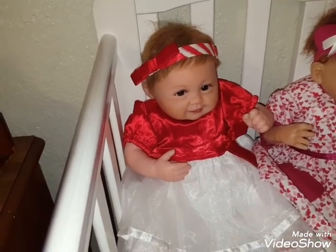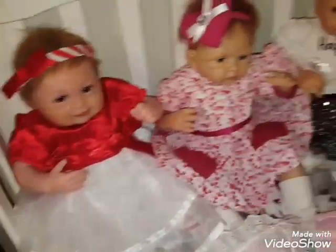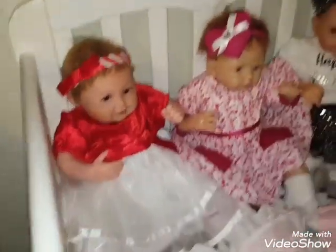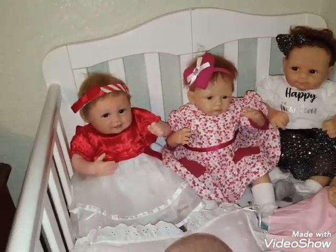That's what she wore for Christmas, and I'm just going to leave it on her for right now because it fits her so perfectly, because it is an Ashton Drake outfit that was made for that size doll.